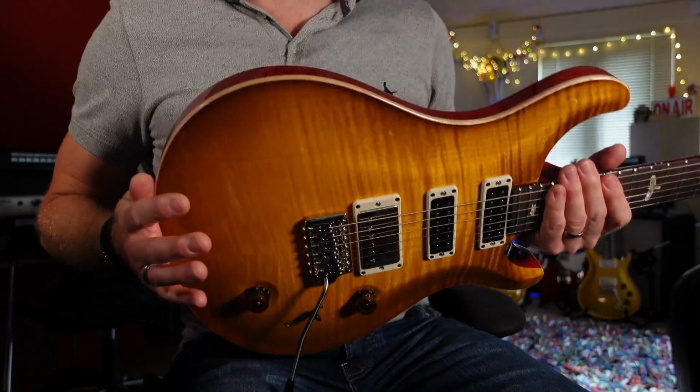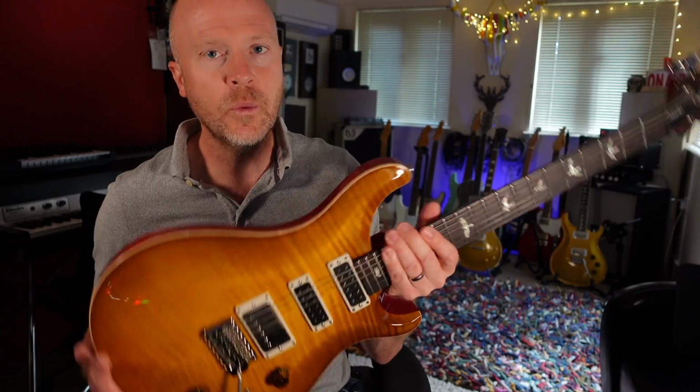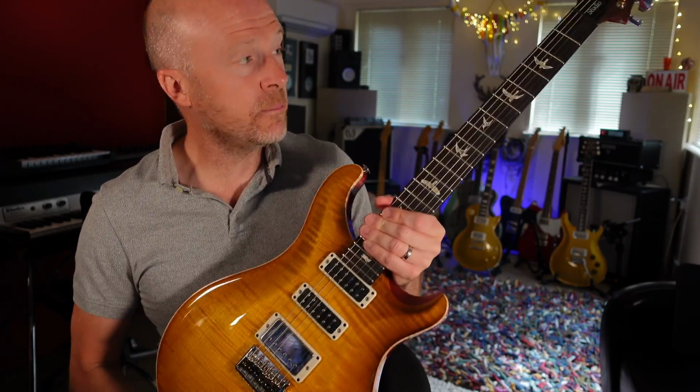Now, let me know in the comments below what you guys preferred. I am sort of still in that new guitar day phase where I'm feeling this is the best guitar that I've ever owned. But it'd be really interesting to see, after listening to it, what you guys thought and what you guys preferred.